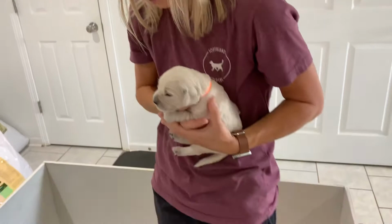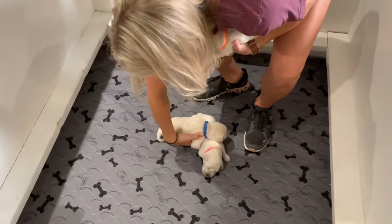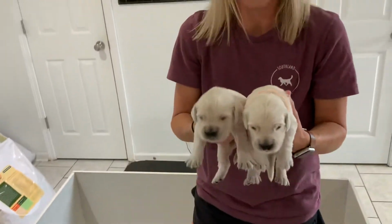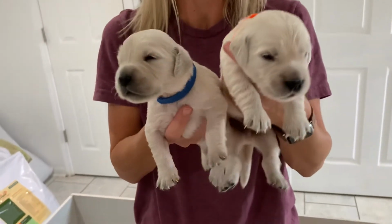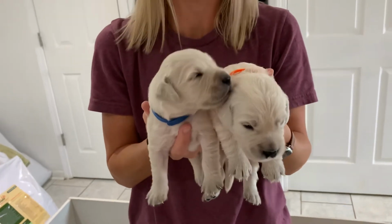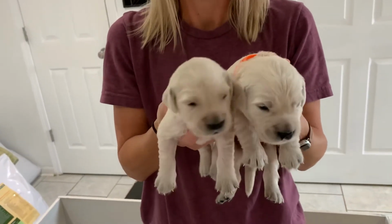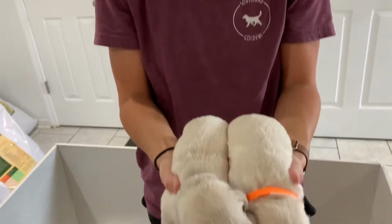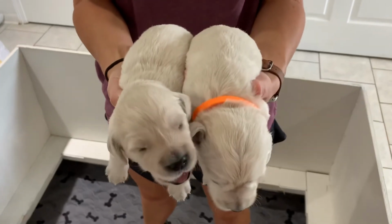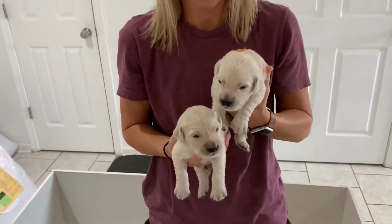Mr. Blue is the biggest male there. They're real close in size. They're a day apart, so you know, not enough to really matter. So Mr. Orange is 2.48, Mr. Blue is 2.38, and he is the largest in his litter. So he's gonna be a big boy. You see his coat. He's got a really light colored coat, really long coat. He's gonna be a big blocky pretty boy.